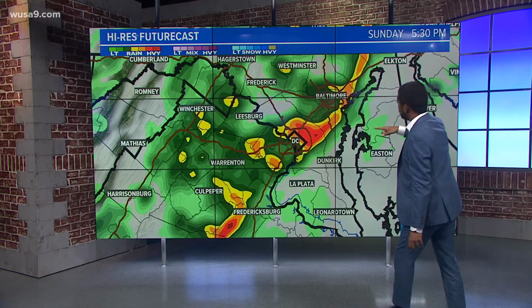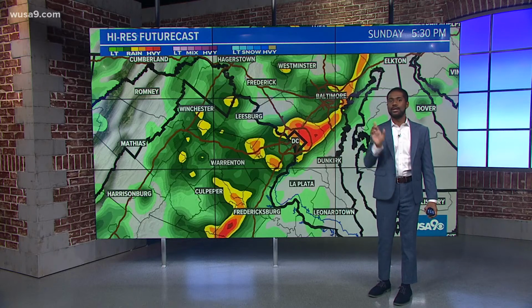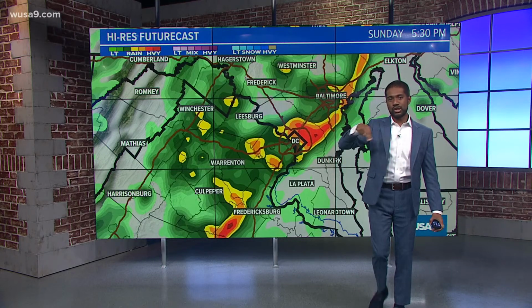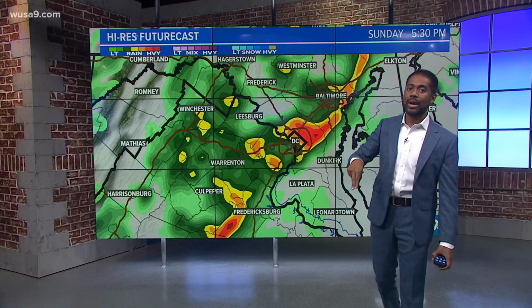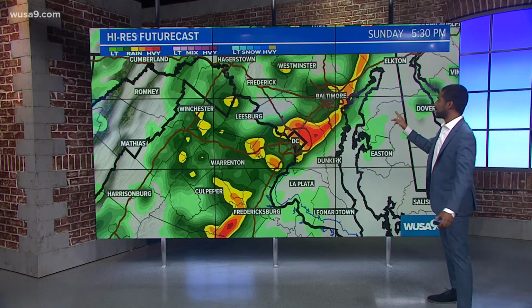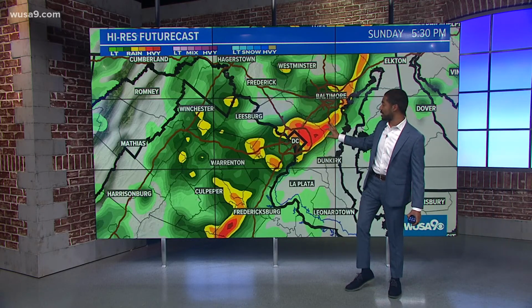What happens is we get a little bit of turning in the atmosphere when you go from the ground all the way up. So with that turning, you can get rotation. And you get a rotating thunderstorm, you can get a tornado. You can get damaging winds. You can get downburst winds. And that's why we're concerned about wind damage, especially this evening here across Metro Washington.